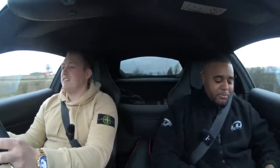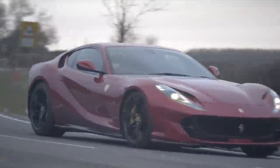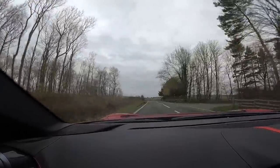What the hell, guys? I need to show them this. This is mental. Guys, we have got some insane roads around here, completely empty. Wow, them shifts are quick.